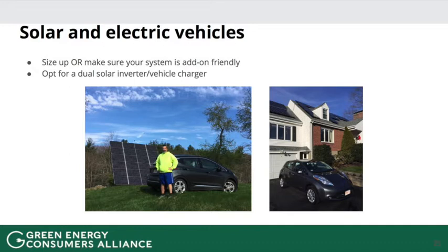So we have a resource that we can share that helps walk you through some math to figure out what that means for you specifically, but the solar installers through the program can do that as well. But roughly speaking, adding an electric car, you can think about it as adding about 3 kilowatts of additional capacity for your solar system. So some people opt to just add that additional capacity now and then just have it and then know that they're going to get an electric car next year.